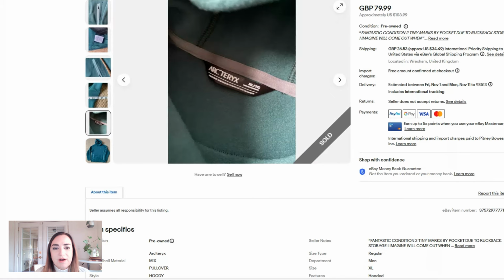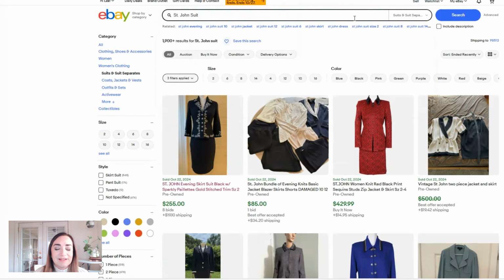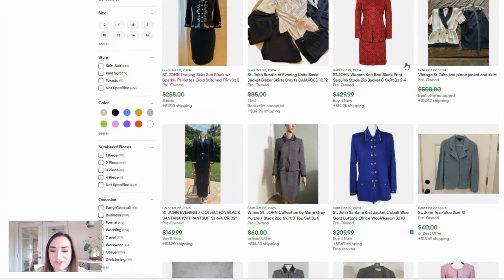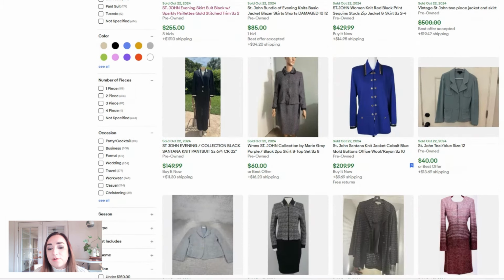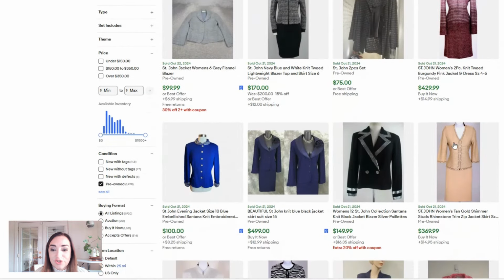And then next I've got St. John, and this is a really good all-around brand, but the items that are specifically selling for more money are their suits. So St. John suits, and with these, there's going to be vintage items. These are going to sell for quite a bit, as well as their more current styles. So these are some of the prices that these are selling for, just that jacket here, $150. This set, that one sold for $369.